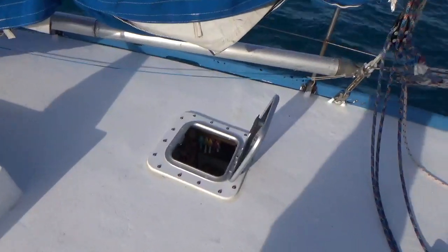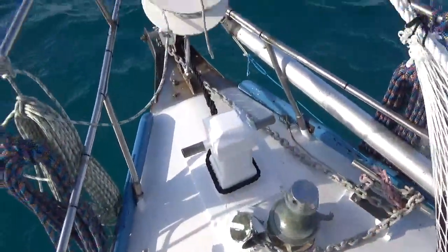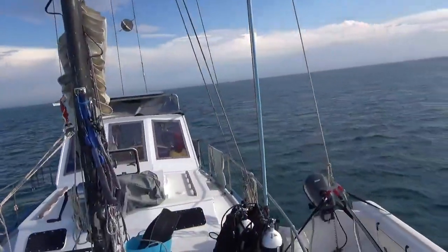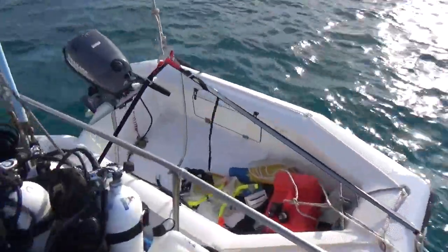It's the hatch to the bathroom. And the hatch to the kitchen. Anchor winch, furling sail. Tender.